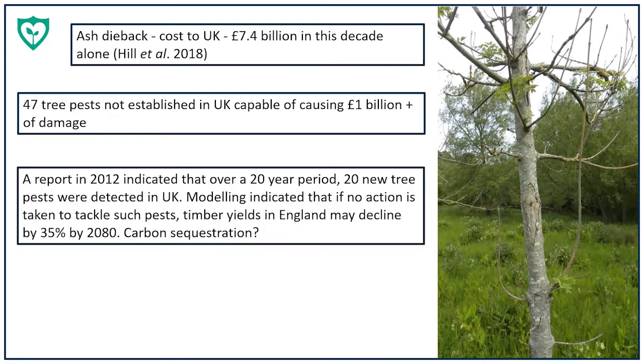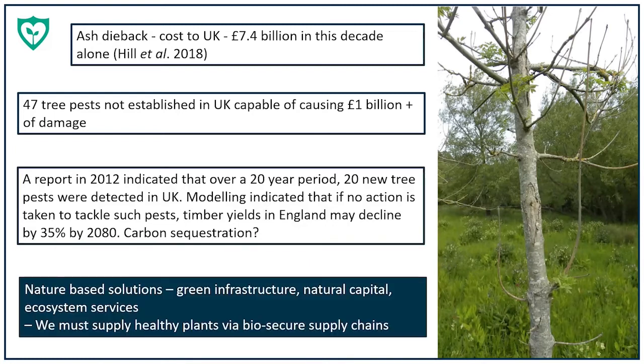And in 2012, a report indicated that over a 20-year period, 20 new tree pests were detected in the UK. And modelling indicated that if no action is taken to tackle such pests, timber yields in England may decline by 35% by 2080. Now that obviously has implications for the forestry industries, woodland ecology, and also other ecosystem services that are delivered by woodlands, such as carbon sequestration and flood alleviation.